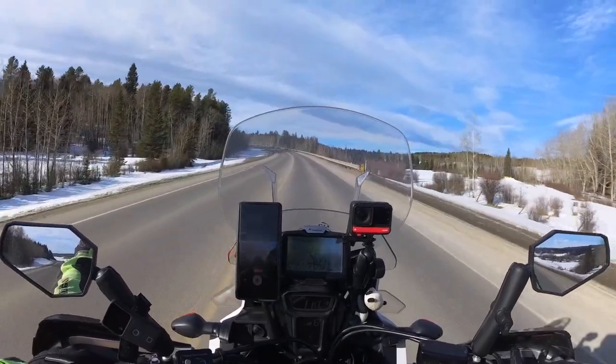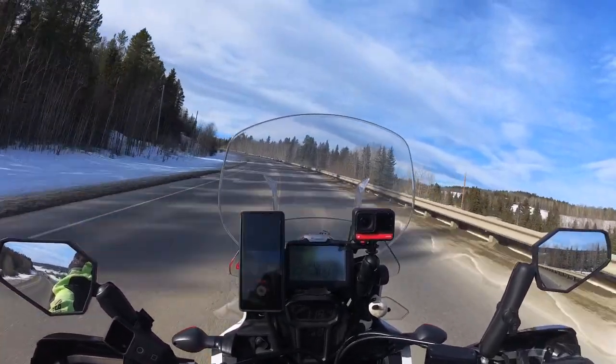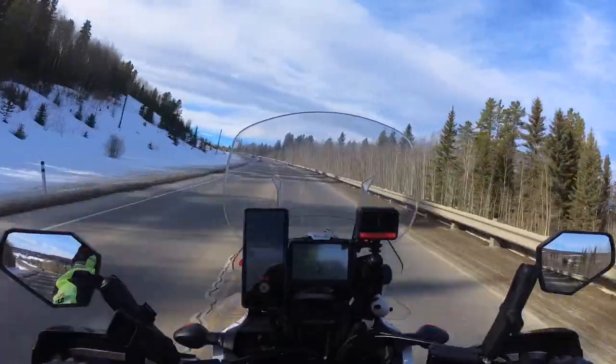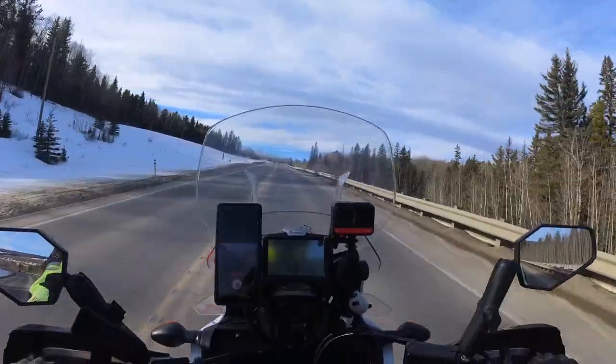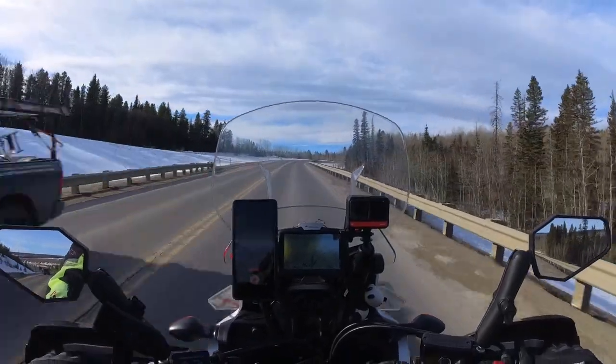I never lower the tire pressure when I go off-road. I didn't ever find a need for that. Maybe if I would go into deeper sand, if that would be necessary, I would try it. But any off-road I did so far, I never had a need to change the tire pressure.